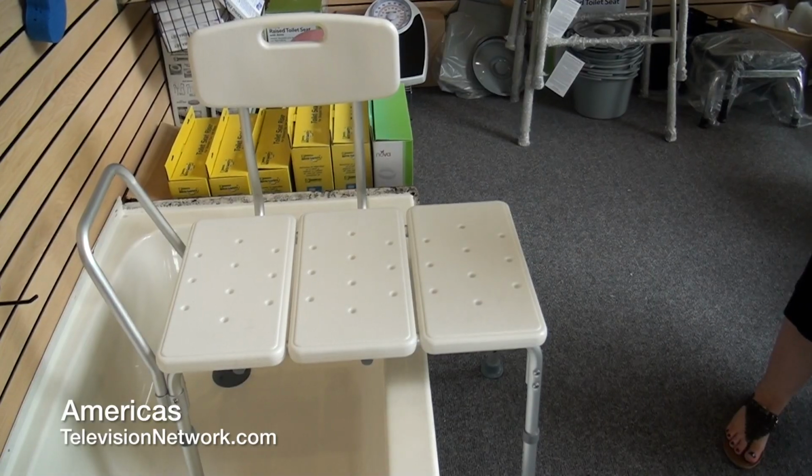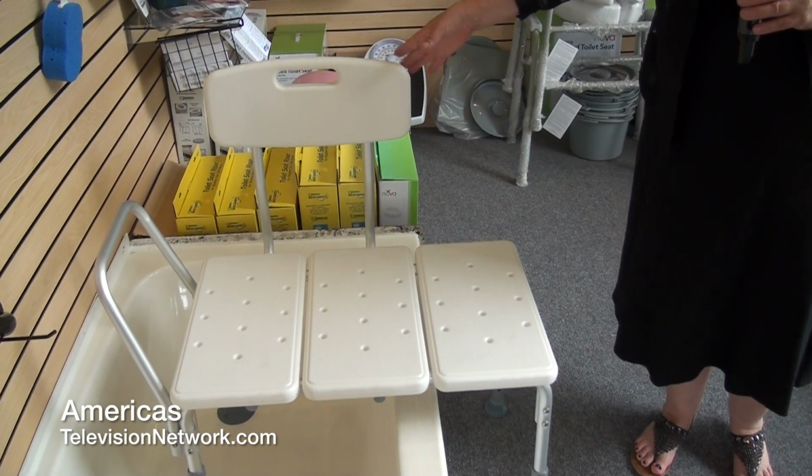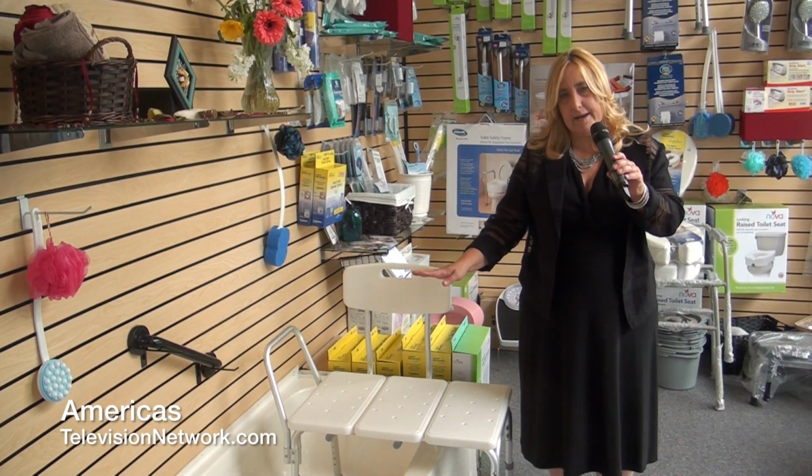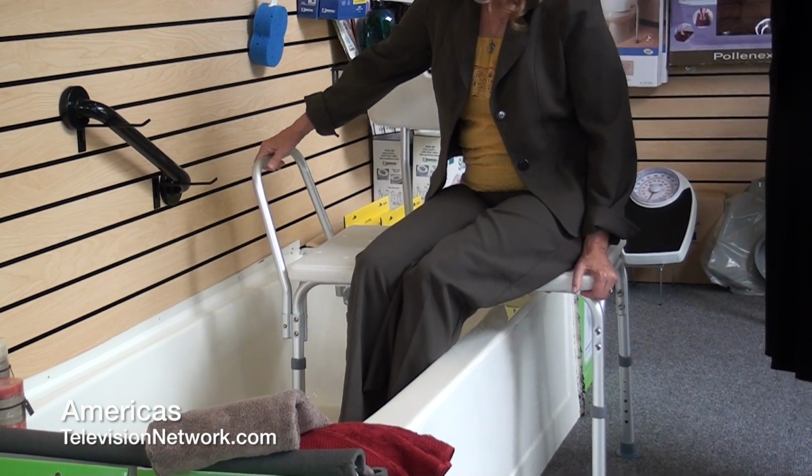So what we have to eliminate this problem is a tub transfer bench. And this can be used safely and easily for somebody to sit down on the outside, swing their legs over the tub, and slide in, thus eliminating the necessity for tripping over the tub.